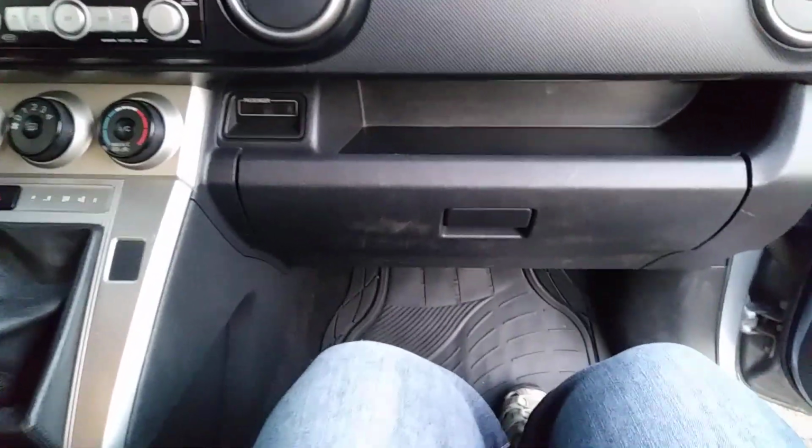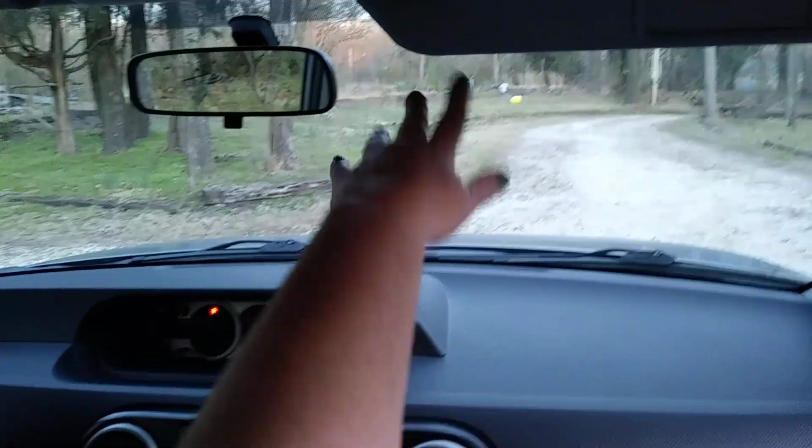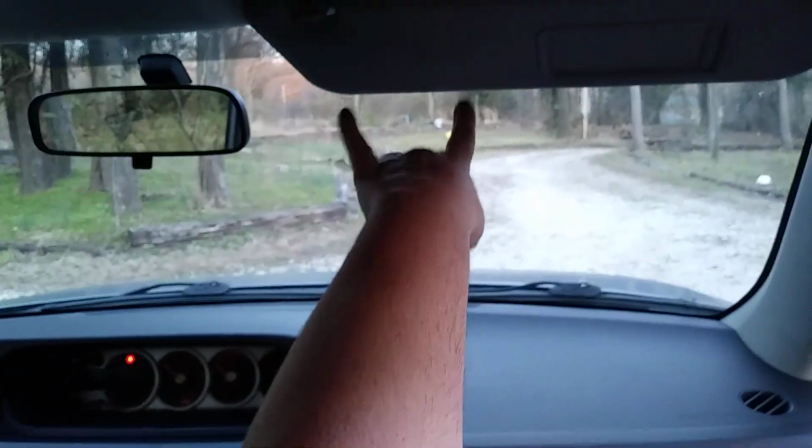I'm not super tall, but I'm not super short. There is a lot of room in this sucker. It's like I can't even reach, I'm stretching as far as I can forward. So it's really roomy in here.